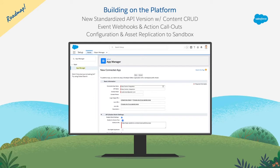Back to the needs of our marketing developers, we're hard at work on the next version of the Pardot API with full content create, read, and update. This allows a whole new set of data flows in and out of Pardot, opening up possibilities from powerful new tooling from our great ISV integrations to whole new data connections through tools such as MuleSoft.